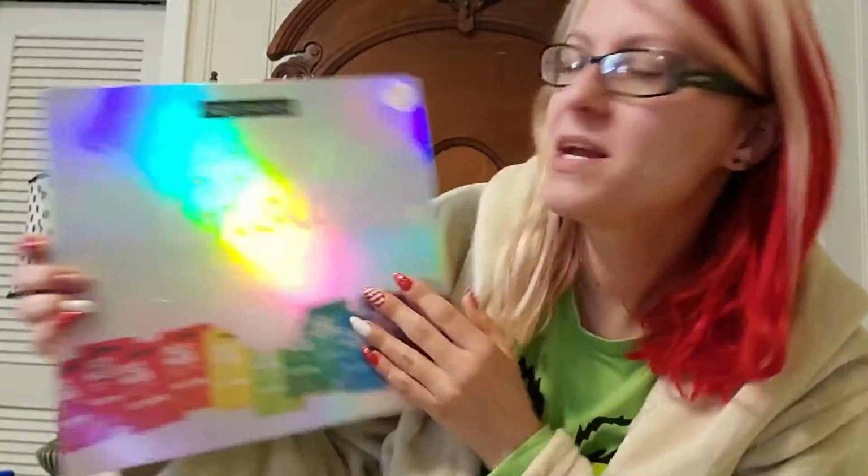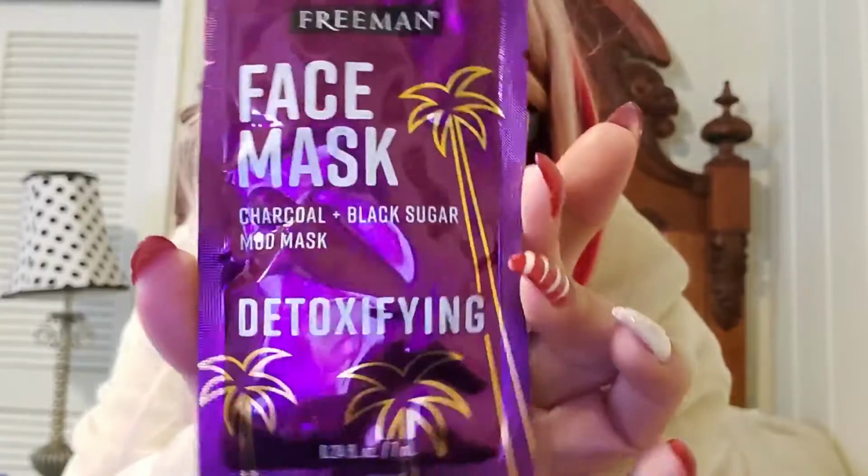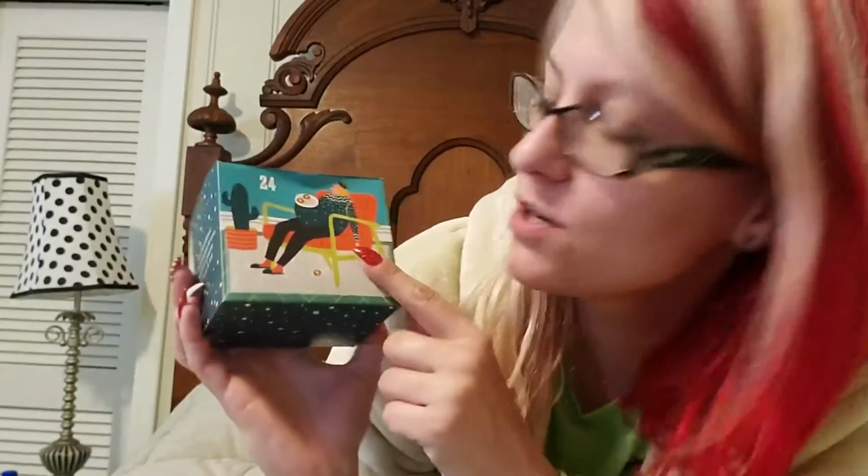Okay, so next we're going to go into the 12 Days of Glow. And there's only one mask left, which is this one right here. It is a charcoal and black sugar mud mask. It's detoxifying. It says activated charcoal helps lift away oils and toxins without over drying the skin. Black sugar helps to hydrate skin and smooth away roughness. Perfect for normal to combination skin.